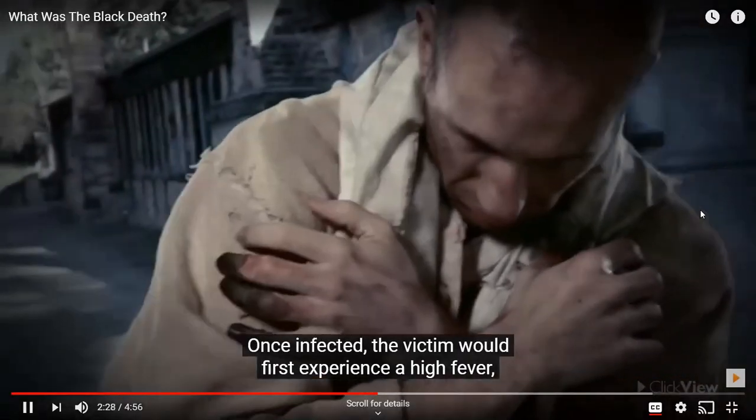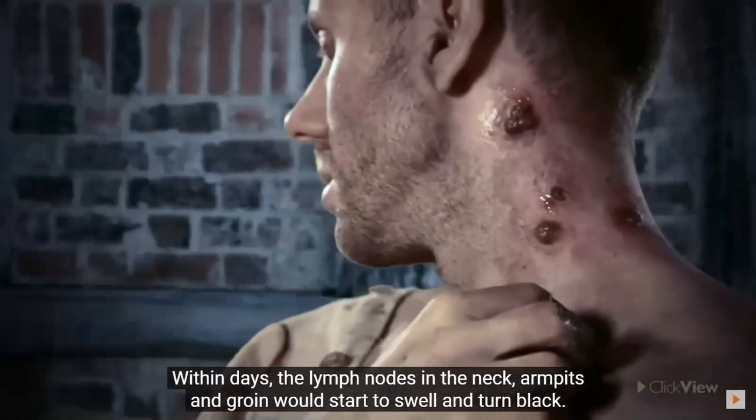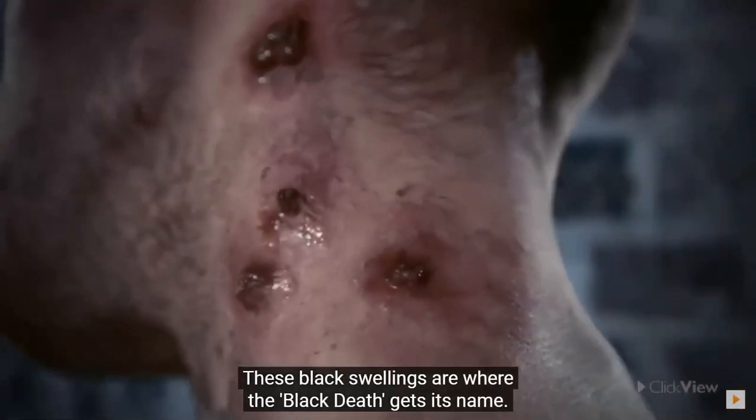Once infected, the victim would first experience a high fever, aching limbs, and fatigue. Within days, the lymph nodes in the neck, armpits, and groin would start to swell and turn black. These black swellings are where the Black Death gets its name.